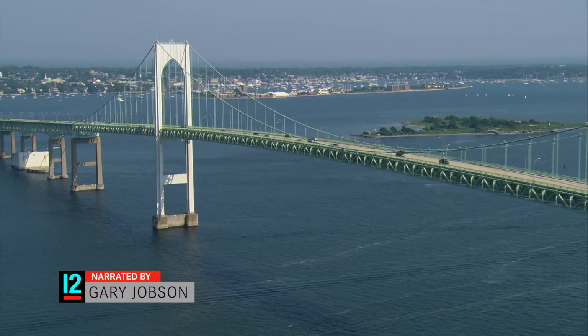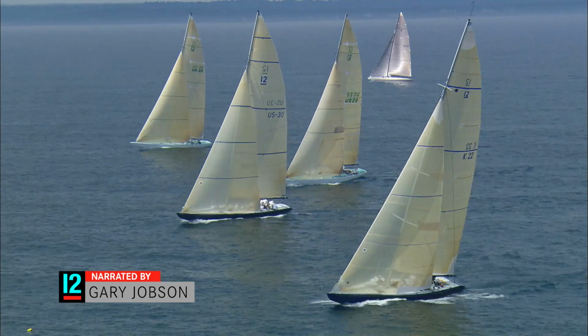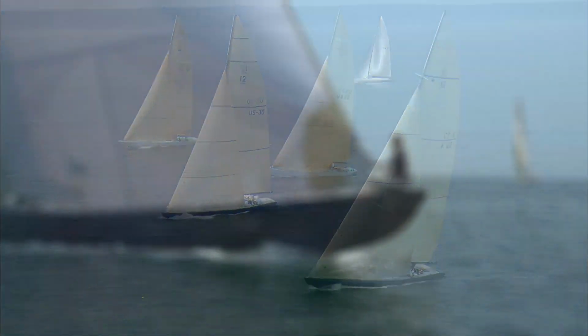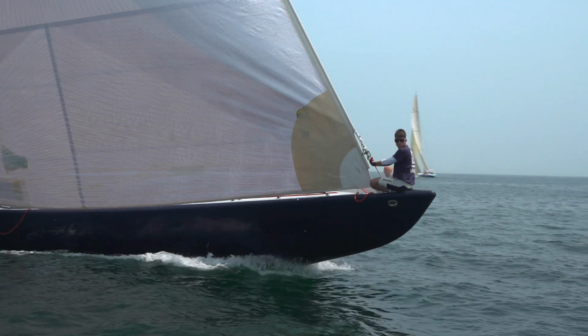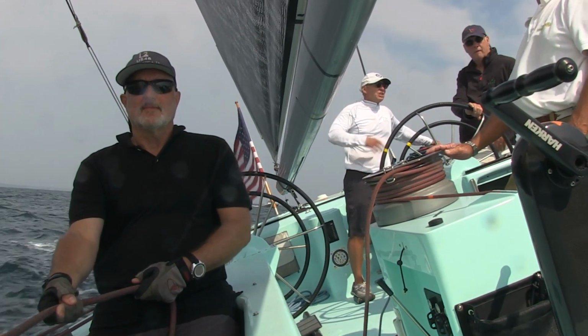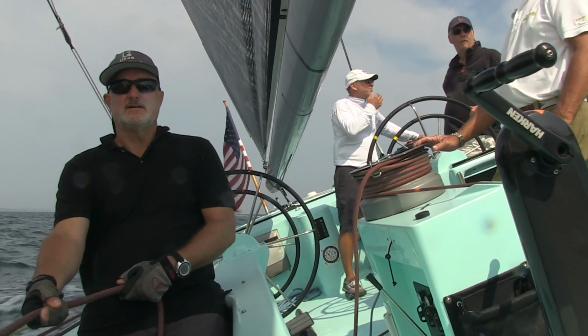Newport, Rhode Island has been a favorite sailing destination since the middle 1800s. These iconic waters are the perfect home for the International 12-meter class. The America's Cup was defended here in the 12s 9 times between 1958 and 1983.